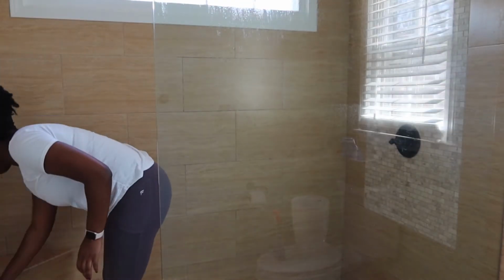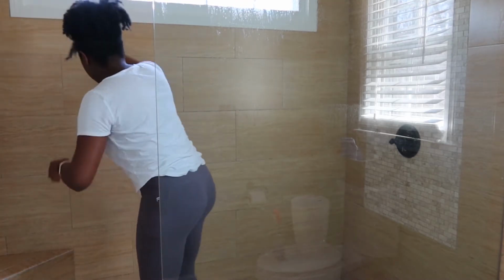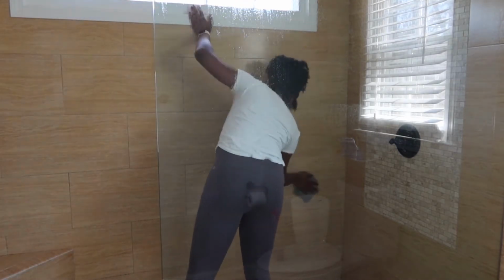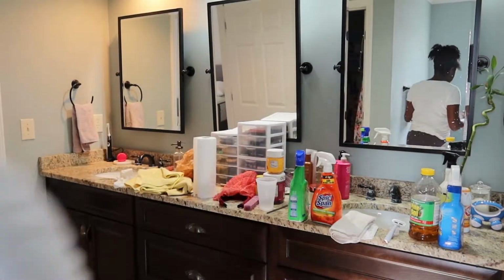Since I'm not deep cleaning, I'm only going over the shower once before heading to the bathroom counter. You guys, I have things everywhere and it's been like that for several weeks now. It's time to tidy everything up.